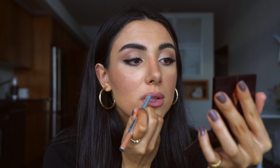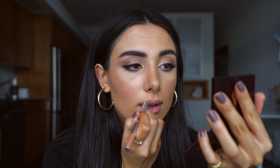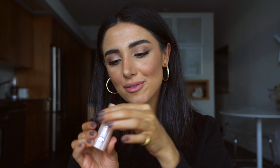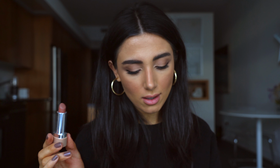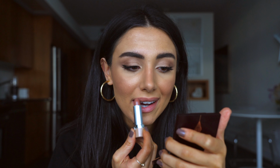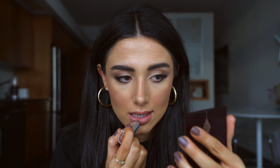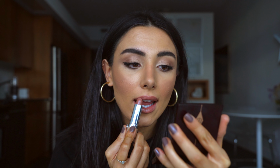And for the Cupid's bow, I like to go a little bit above, just because it makes my lips look fuller. And then for lipstick, I'm using my favorite lipstick ever. This is the Marc Jacobs Dream Girl lipstick. It's gorgeous. Oh, I cannot wait to put this on. I will be quiet now. It has the best texture, and it has a little bit of sheen, and it's just literally the lipstick of my dreams. Honestly, I can't top this lipstick. It also smells so good.